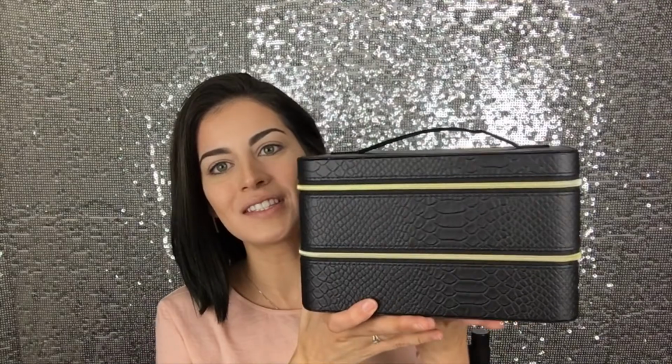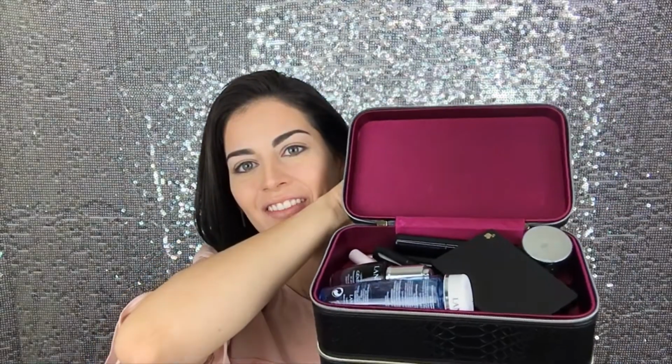Now let's talk about this year's case. It is so cute. Like, I would buy this honestly just for the case. It's a hard case, so definitely will protect all of your stuff. I think it's a convenient size to throw in your luggage when you're traveling. Just protect all of your skincare. And then it's got 2 layers, which is awesome because you can organize. You can put your skincare on the bottom, your makeup on the top. You can use it to organize your jewelry. And I've got everything in here. They all come wrapped in tissue paper, but I did unwrap them. So just a quick overview of everything in the box.